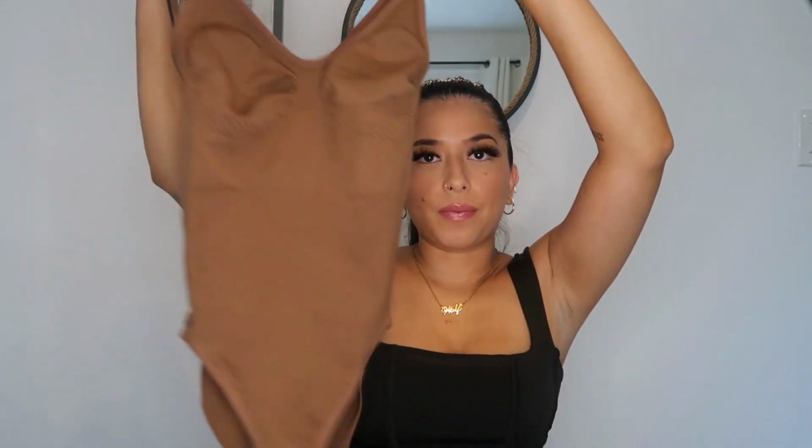It's comfy. Okay, next I got this body shapewear bodysuit. It didn't come with the name on it, but let me look it up on my phone. Okay, this one is called Snatched Body Shapewear Bodysuit in the color chocolate. And I believe I got this in a size small.